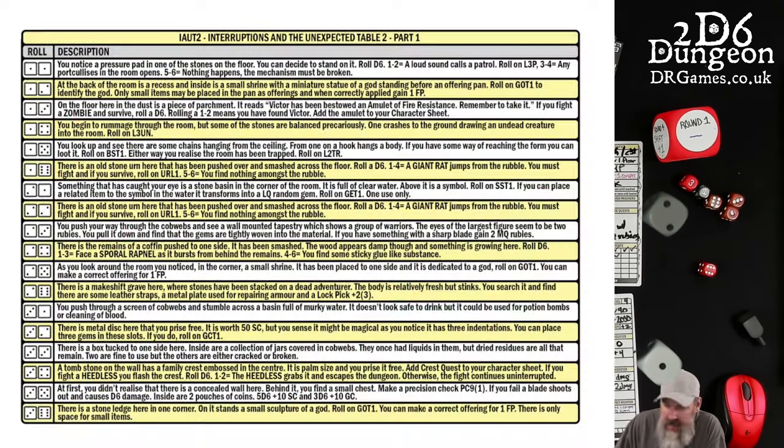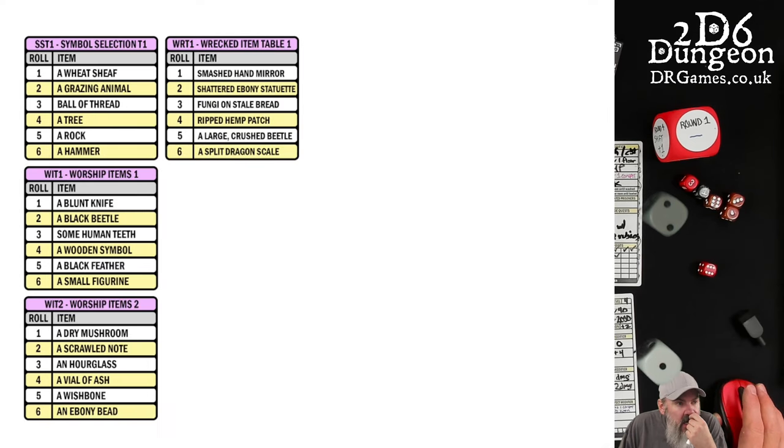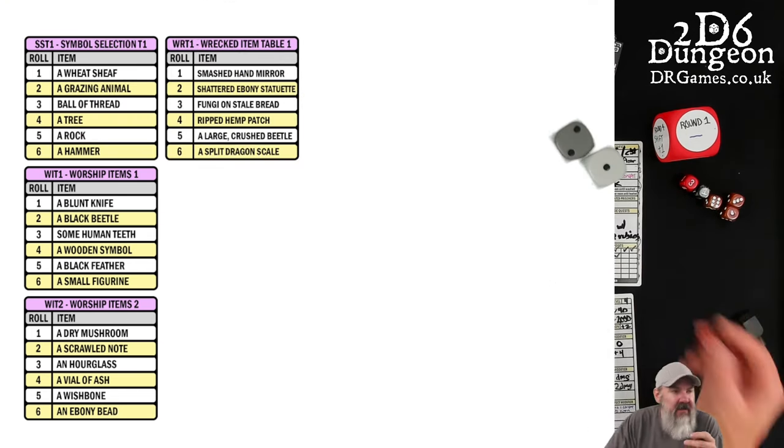Wow. Okay. What did I roll there? That was a 2-1. I'm just going to mark that somewhere. So 2.1. And that's interesting. So now on SST, what is that? SST. I've never seen that chart before. I don't even know where to look for it. SST. Oh, symbol selection. Okay. I have no idea what we're about to find.